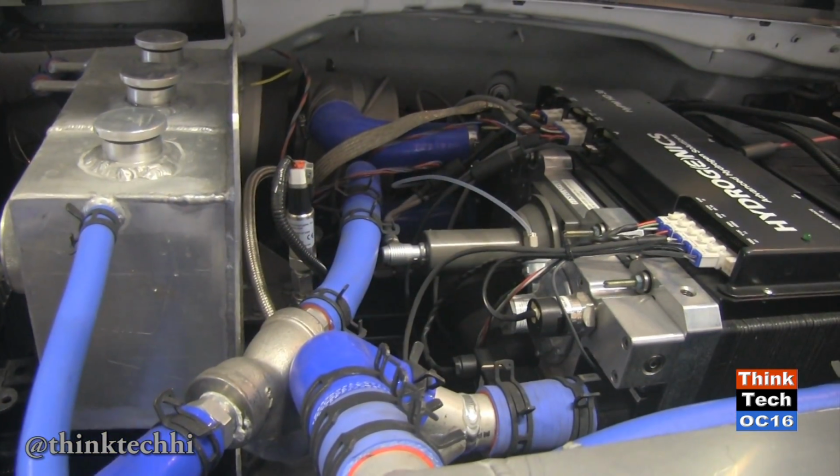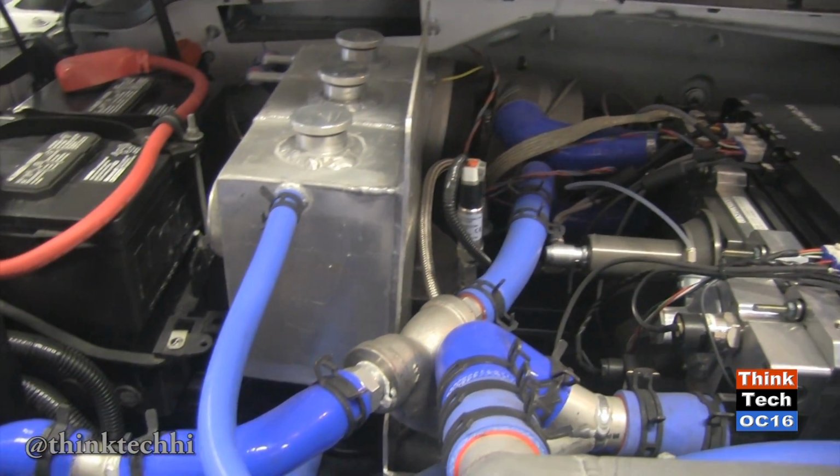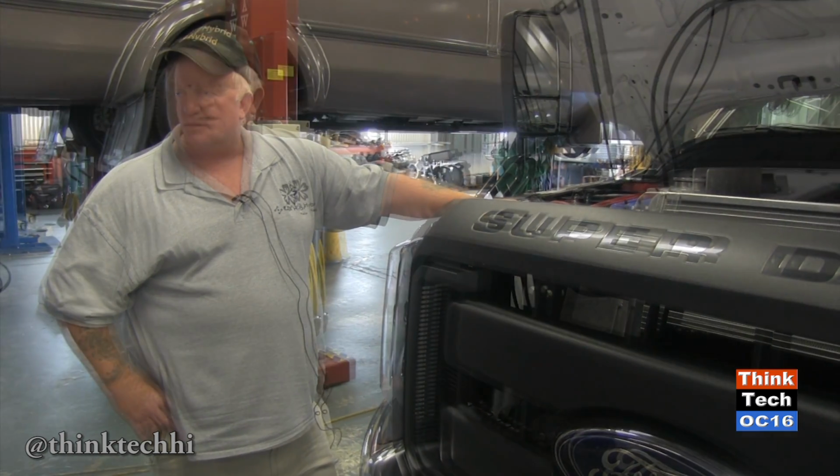So how long does it take to do one? The first one took the better part of a year. That included all the design from basically the ground up. Right now, we're probably at the level of doing one in a month and a half to 2 months. And ultimately, we would like to have an OEM manufacturer actually install our parts on the assembly line.